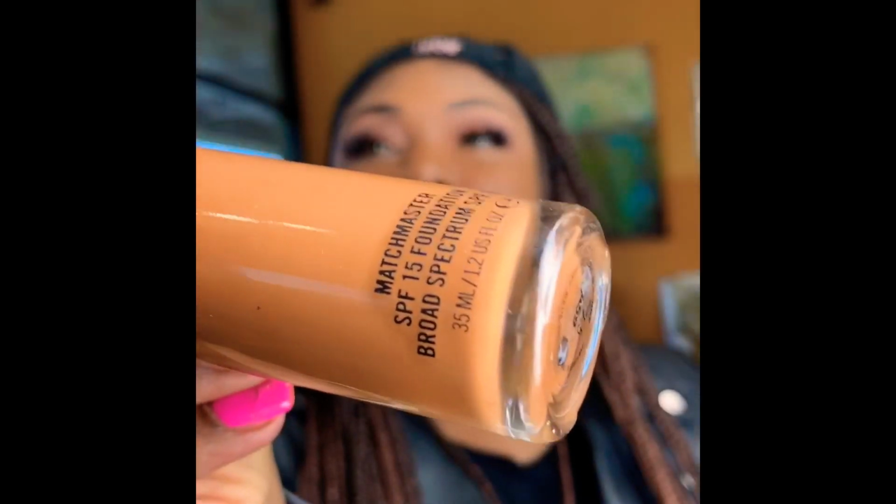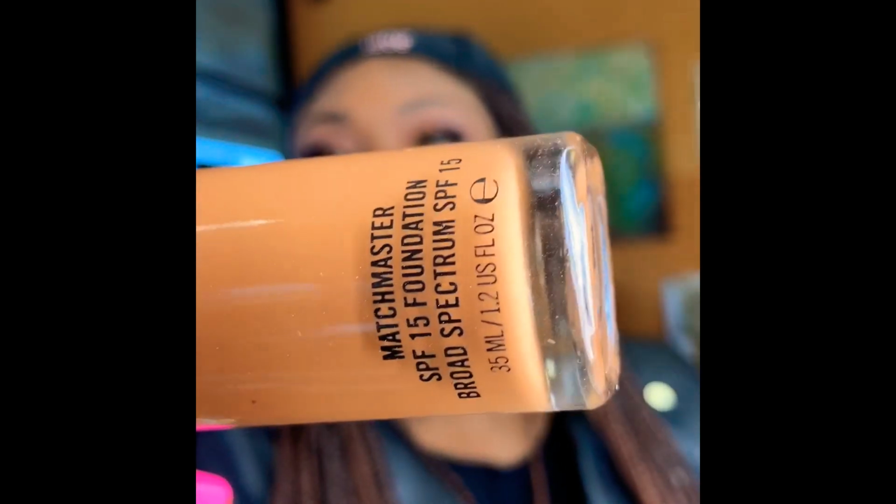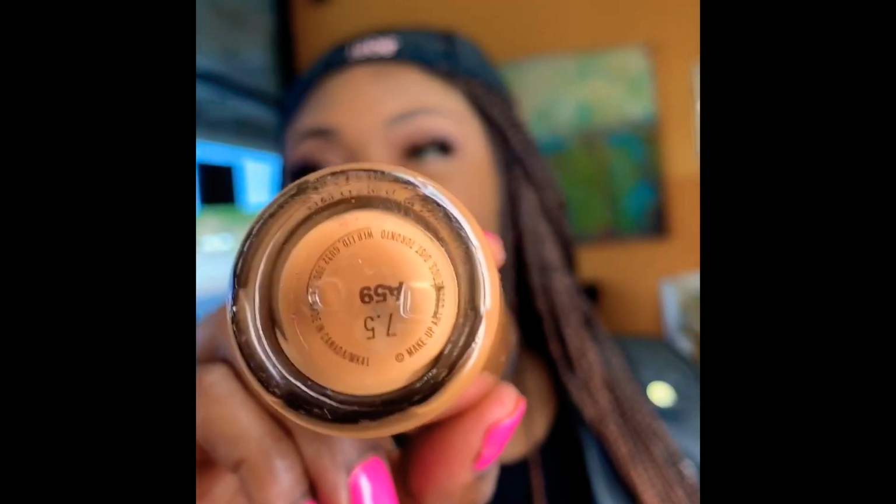The foundation I'm actually using is Matchmaster by MAC Cosmetics. I don't know if you can see this or not. Can you see it? And I'm using the shade 7.5. Can you see that? 7.5 is what I'm using on my face today.